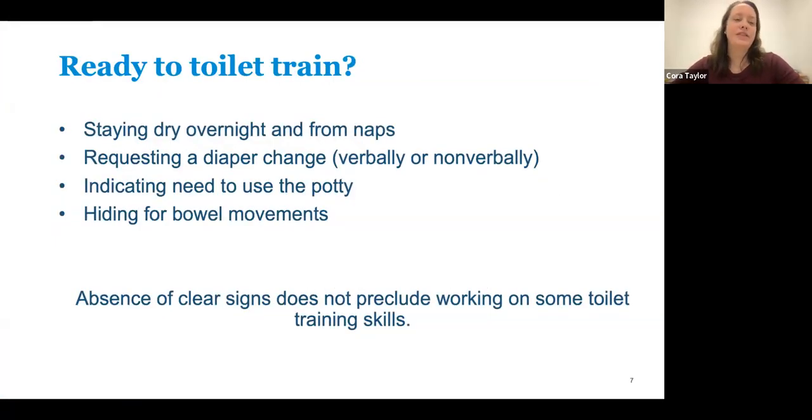So the first question I think that I often get when I talk to families about toilet training is, is my child even ready? And so the first thing I think about is, are they physically ready? So is their body physically ready to actually toilet train? And that just means, are the muscles of their GI tract ready? So are they able to hold urine? Are they able to hold bowel? Some of the signs of that is that they're staying dry overnight. They're staying dry from naps. They might be staying dry an hour or two or even more during the day. That's sort of a sign that they're physically ready to toilet train.